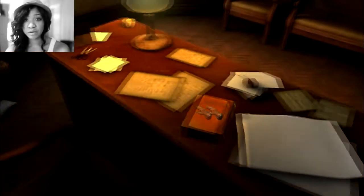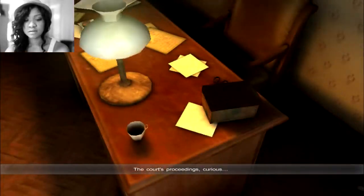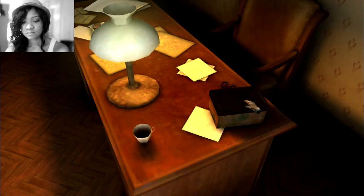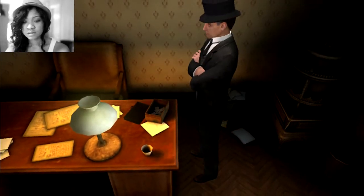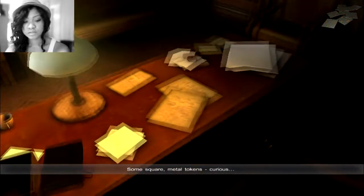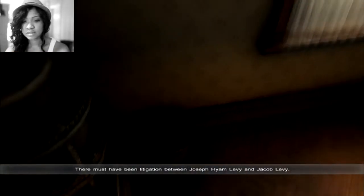What I'm looking for is probably inside. So we need the keys to get inside. I don't know what's on this page. An old Yiddish-English dictionary. The court proceedings. Curious. Some square metal tokens. There is a document. There must have been litigation between Joseph Hyam Levy and Jacob Levy. So, to open a box, right? A nice cutscene for that.